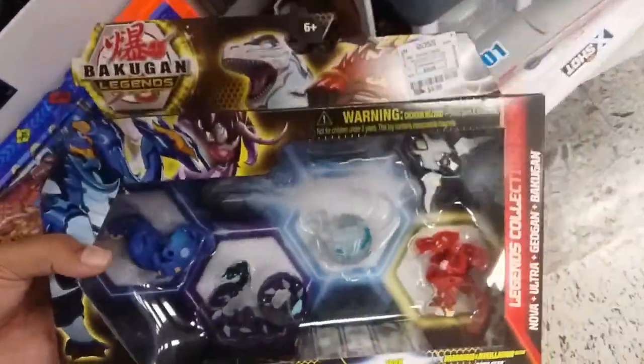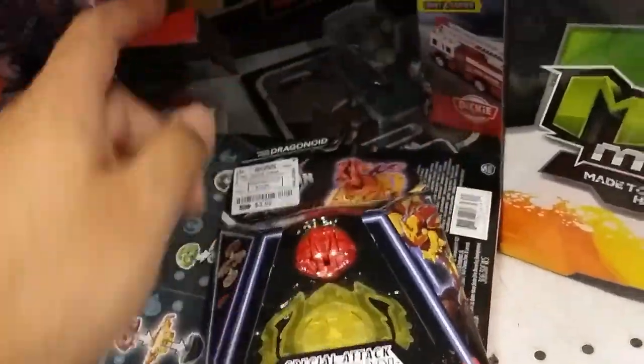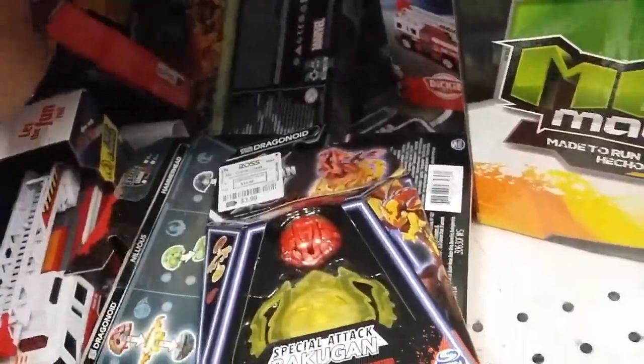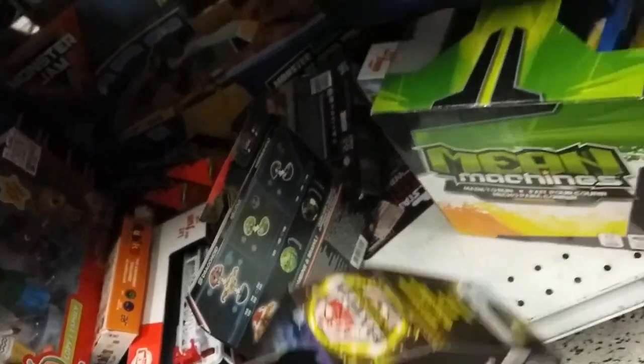I found something. I found the Legends 2-pack, the 5-packs. I found Nova Chaos trucks right there for $9, and there's Ventus Hanoj. I didn't pick those up, but I did find more of it right here. This one, they have more copies of it. I also found Special Attack Dragonoid, loads of it right there. I found two copies. And they have another one right here, and loads of this one, the 3-pack. So there's not much over here to say. I checked downstairs.